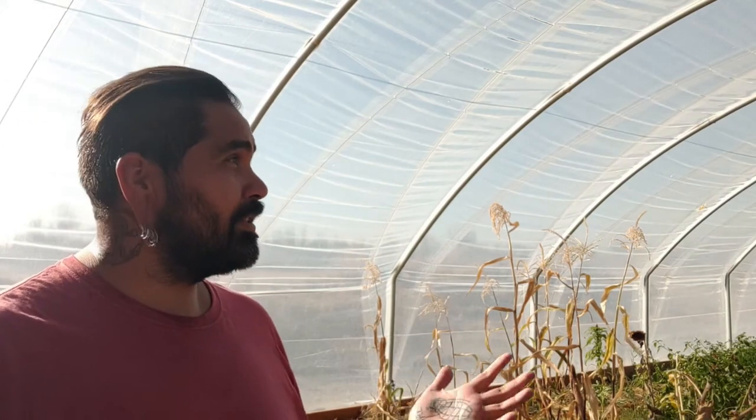So that's it for our high tunnel. Hope it holds up through the winter and we get another good growing season out of it at least. We'll see.